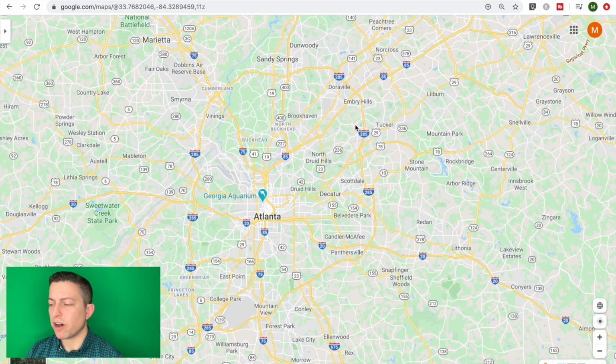So this is 285. And you're going to see two major interstates that run through Atlanta. So you have I-20 running horizontally, and then you have 75/85, which runs vertically and then splits here in North Atlanta, 85 to the east and 75 towards the west. So these interstates kind of break up Atlanta into different quadrants, and today we're going to be going through what those different quadrants are and some of the neighborhoods in those quadrants. So let's start off with this first area here, the upper right quadrant. We're going to zoom in a little bit.